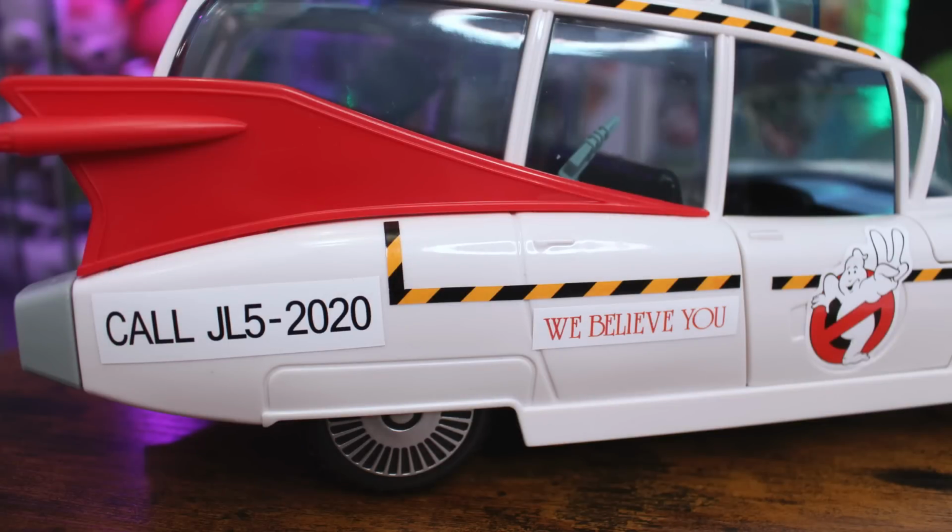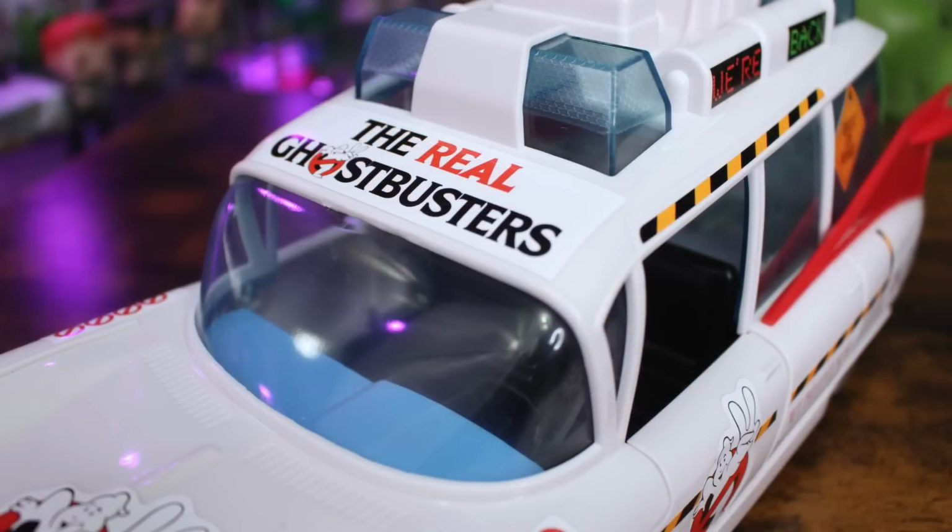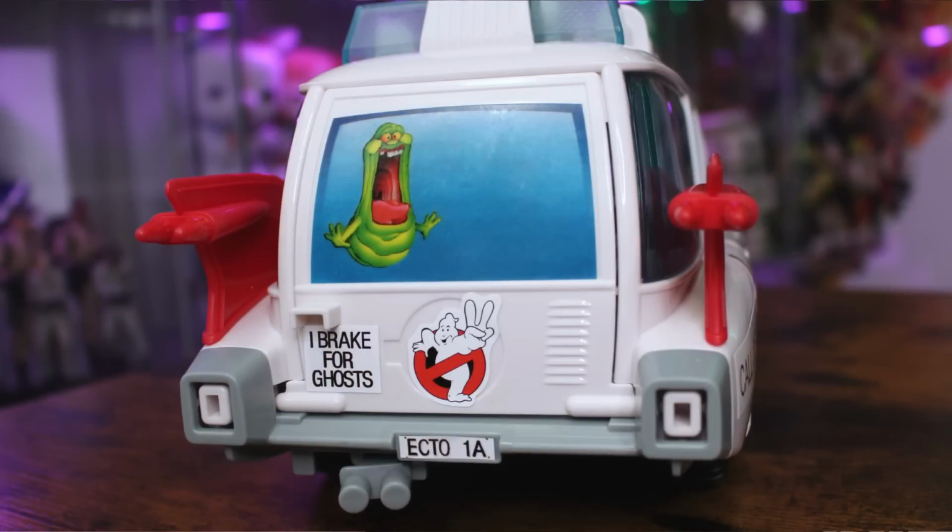As well, the ECTO-1A seems to be kind of like a car that you either love or you hate because it is so much more over the top than the original Ghostbusters ECTO-1. Let's be real, it's a pretty gaudy looking vehicle, but I do love it. I adore it. Now, the only issue I actually had here when applying the stickers was on the back side.